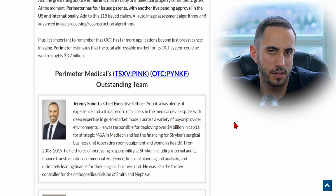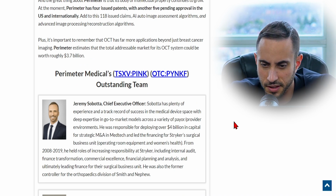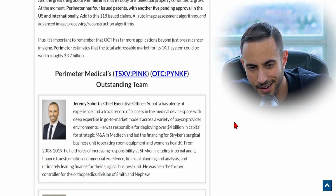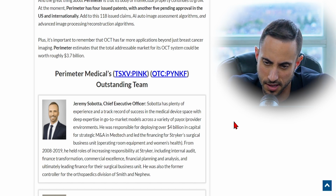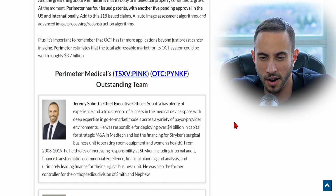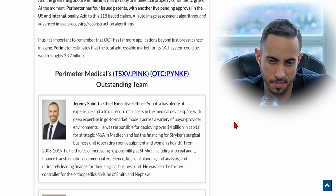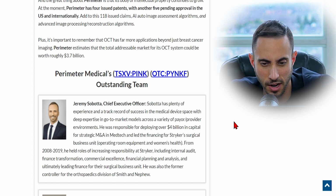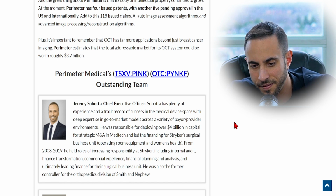The last thing we're going to take a look at is their team, specifically their Chief Executive Officer, Jeremy Sobota. Sobota has plenty of experience and a track record of success in the medical device space with deep expertise in go-to-market models across a variety of payer-provider environments. He was responsible for deploying over $4 billion in capital for strategic M&A in medtech and led the financing for Stryker's surgical business unit.